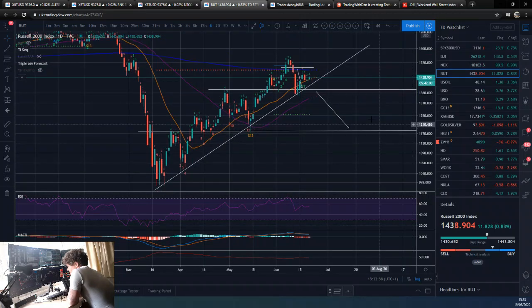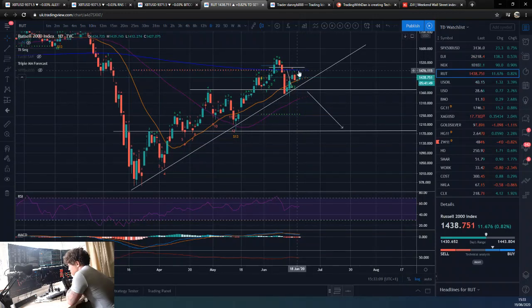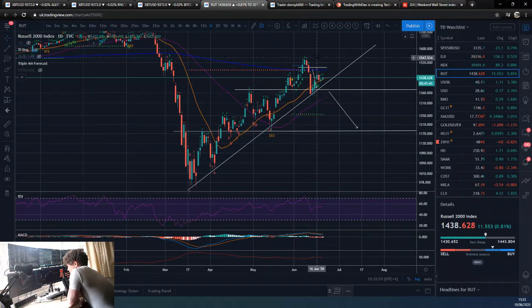But yeah, we've got this level, the trend line, and we've got this horizontal. Take that out, expect downside. But take this out to the topside, which is the 200-day, which we popped up over before. Get back over this 200-day, I'd imagine us to remain over it and make some progress.